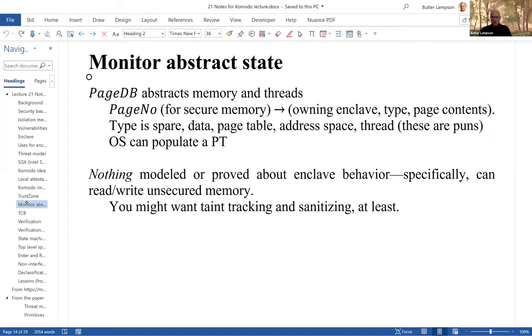There are six flavors of pages. A page can be a spare. That means you got it from the operating system, but you haven't used it for anything yet. It can be a data page for the enclave. It can be a page table for the enclave. Or it can be one of two things that really are puns. There's one page that represents the identity of the enclave itself, which the paper calls the address space. And then for every thread of the enclave, there's a page. You might think it would be nicer to have separate data types for these address space and thread things, because they're not really conceptually pages in the same sense that the data and page table pages are. But it's convenient to package them all up into this one data structure.